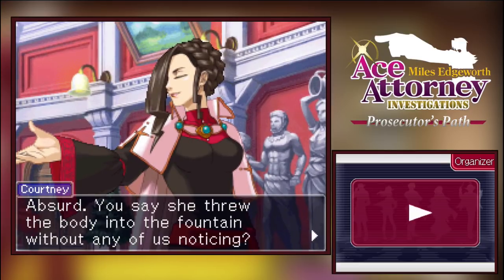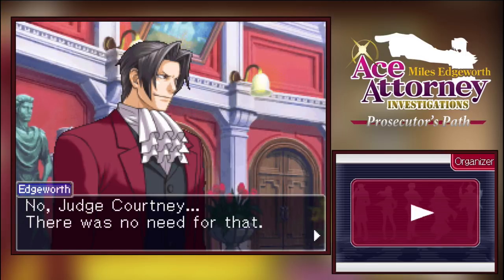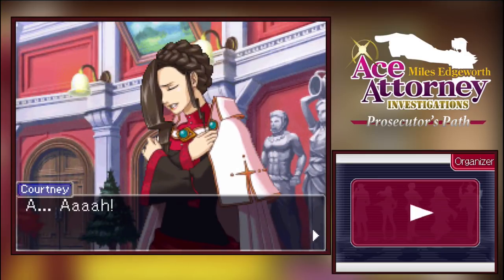Absurd! You say she threw the body into the fountain without any of us noticing? No, Judge Courtney. There was no need for that. She simply used the same method as before. Remember the lift trolley? Oh. Oh, that was... Miss Gordon, are you okay?